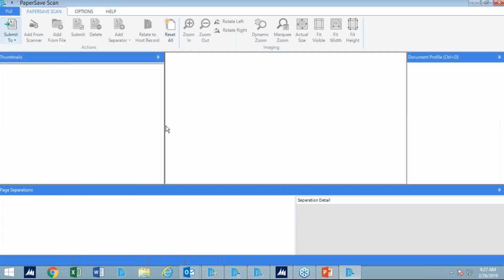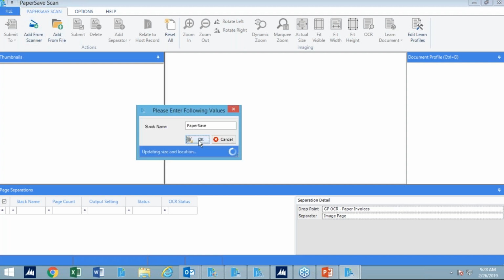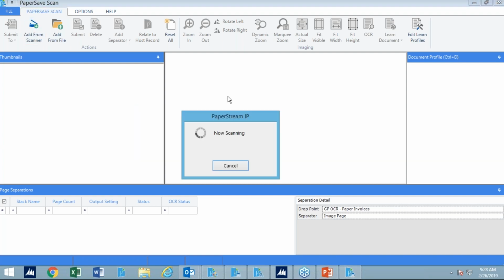So I've come into what's called PaperSave Scan. PaperSave Scan is a component of PaperSave that allows you and users to pick the workflow that you want to drop documents into. Now, again, we're talking about invoices. So I'm going to take a stack of invoices, drop them into that same workflow that I just put that Best Buy document into, and I'm going to hit scan. So you should hear my scanner.